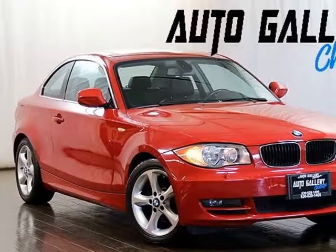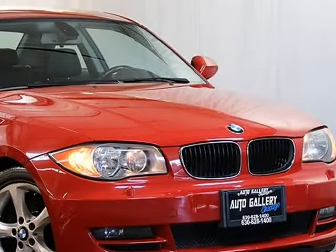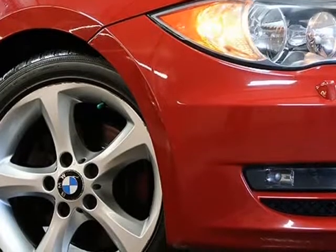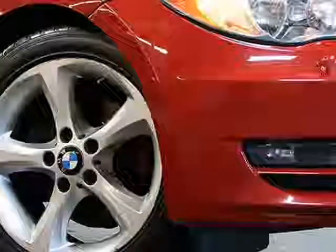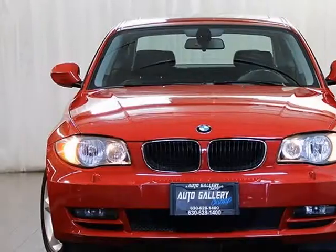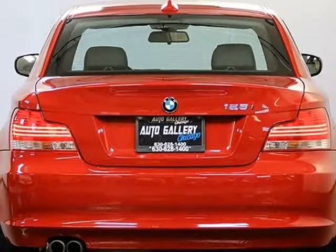This 2010 BMW 1 Series is brought to you by Auto Gallery Chicago. BMW 128i Coupe Premium Package, 3.0 L i6 engine, 6-speed automatic transmission, power sliding sunroof, heated front seats, keyless entry, fog lamps, cruise control, adjustable steering wheel, power automatic windows, power door locks, red exterior, black leather interior, floor mats.